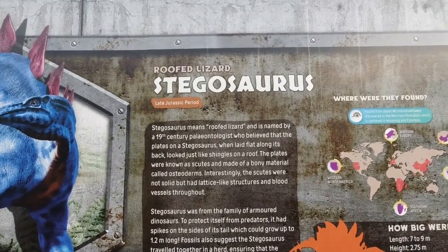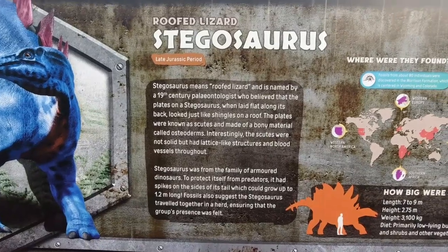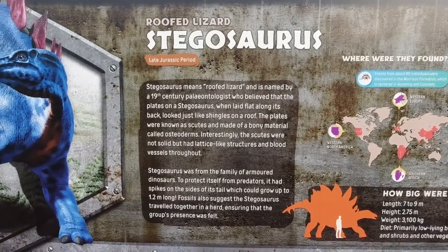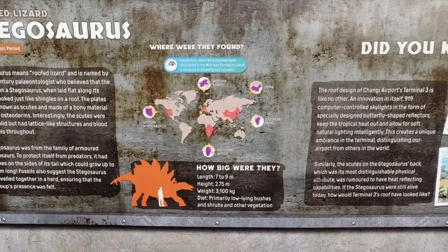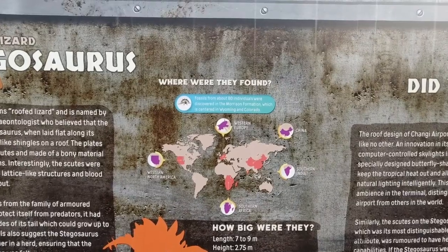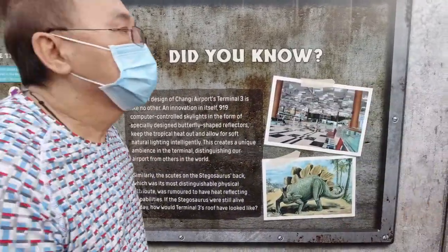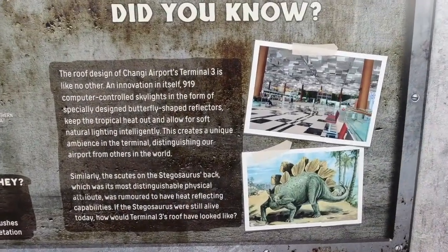So at every dinosaur exhibit, there will be some information about the dinosaur. Like for example here, what the Stegosaurus means, the size, where they are found, the distribution. And even some reference to design. That's very interesting.